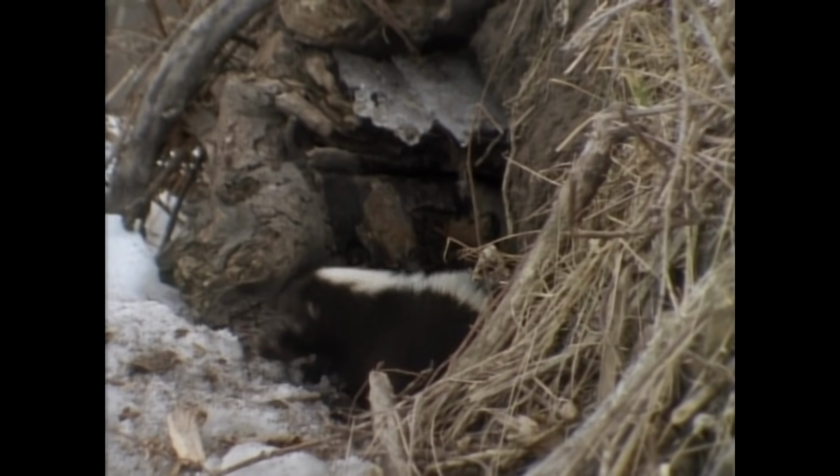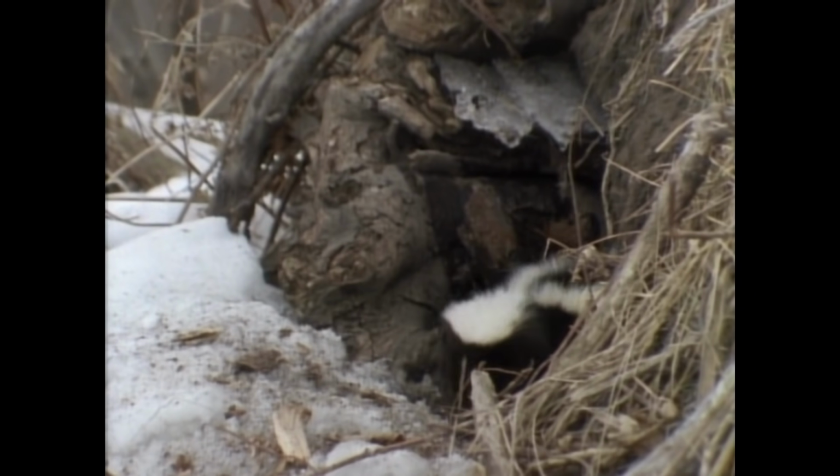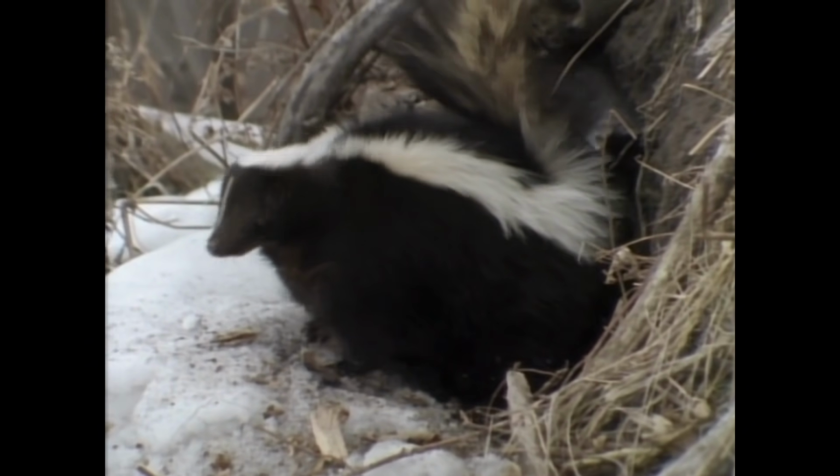The warmth of early spring beckons this male skunk. In the course of the winter, he will have lost at least a third of his body weight. As the earth warms, the male emerges restless with a purposeful mission.